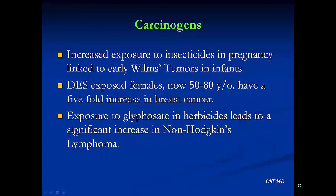What else? Well, a lot of the endocrine disruptors, essentially what they do is they increase estrogen, decrease testosterone, decrease progesterone. So you're going to see that in precocious puberty and in PCOS. But then, years later, these young ladies will be at a higher risk for the cancers that are associated with too much estrogen, such as breast cancer or uterine cancer.